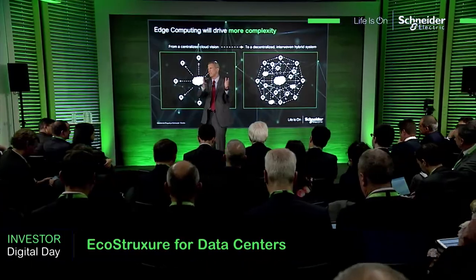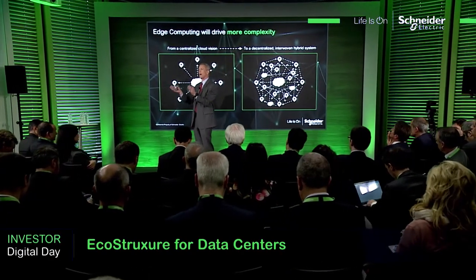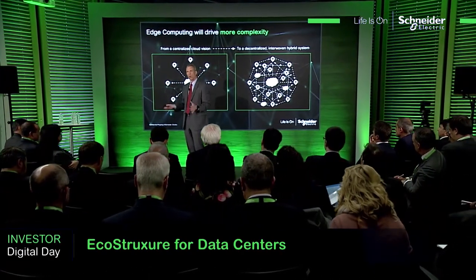It's the same as in the 70s, we had mainframe computers, a very simple architecture. Then we went to PC client server. Then we went to cloud computing. Now we're going to edge computing. Every time we made that step, things actually got more complex, and there was more diversity in the markets.